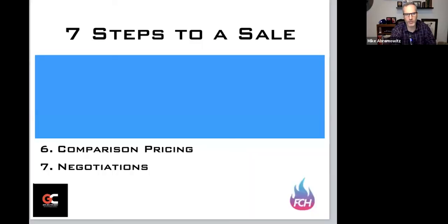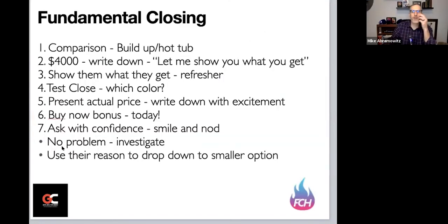So just to recap what I already taught you, I would take a picture or a screenshot of this. The fundamentals of closing. When you do the comparison, you're chilling like you're sitting in a hot tub. When you say the $4,000 price, you write that price down or make sure the customer writes that down so they have the visual stimulation. You show them what they get. As a refresher, you ask them which color they liked better. You present the actual price with excitement and confidence. You put a buy now bonus on paper. You tell them, try it out today. And you ask them with confidence, would you like to try out that set? And you smile and nod. That's all you do. That's your fundamentals of closing.